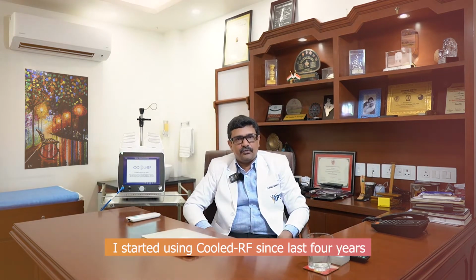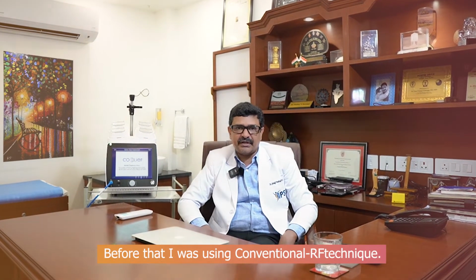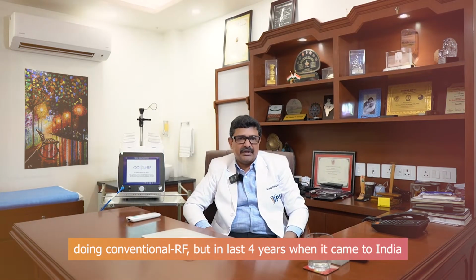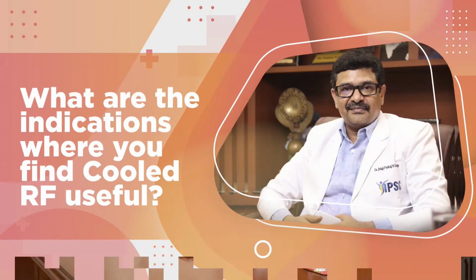I started using cooled RF since the last 4 years. Before that, I was using the conventional RF technique. There were some major indications where we stopped doing conventional RF, but in the last 4 years when cooled RF technology came to India, since then I'm using the cooled RF.